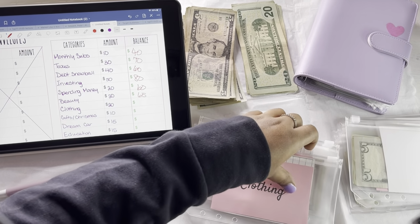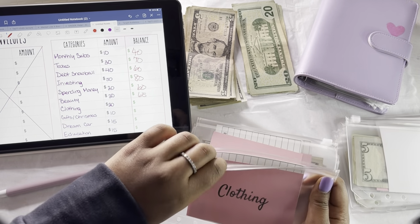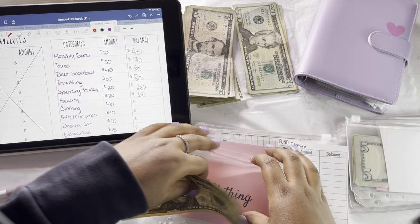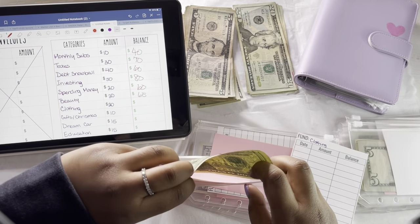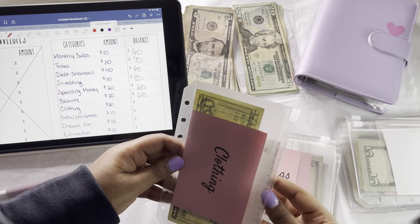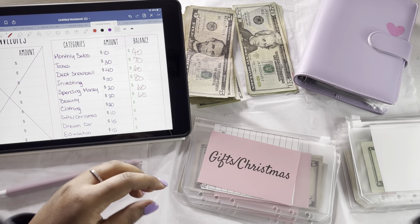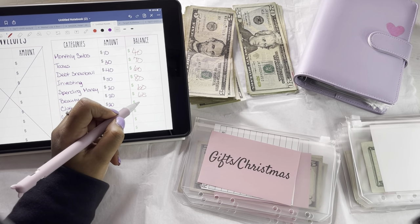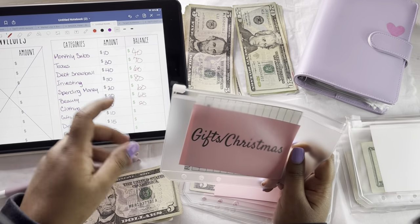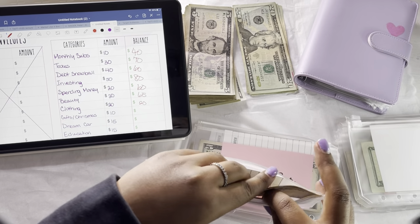For clothing, I'm gonna put 20. So this is actually a new envelope that I started a couple days ago, and I will be stuffing it for the first time. That's why this is blank, but I'll be putting 20 inside of clothing. Gifts slash Christmas, I will be putting in $10, and this is another new envelope that I have not started to stuff yet, so it's empty, and I'm just going to put $10 in there.